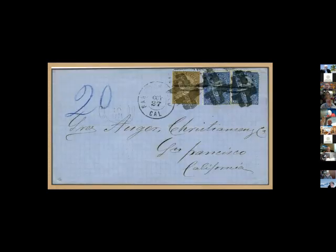All right, we're going to start off with looking at the rarest covers. Some of these I don't own, unfortunately. I wish I did. Here's the only cover of its type using number 1 and 2 of the 10-cent blues.